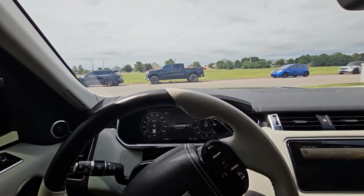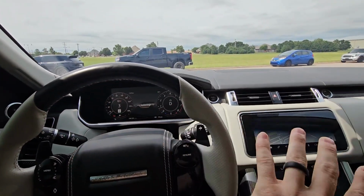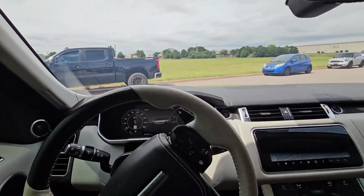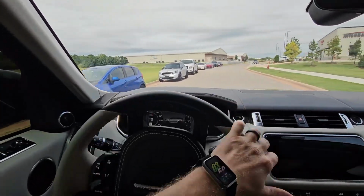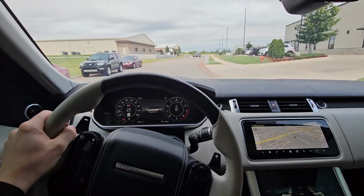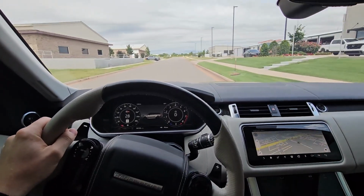Okay, we're going on a quick test drive here. Now, if you see any flickering on the screens, gauges, buttons, anything like that, that is just in the camera. That's not in person. We're gonna go on a test drive here. Non-smoker, smells super clean in here. Inside and out, this thing is incredible.